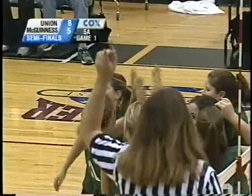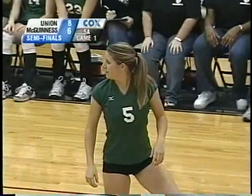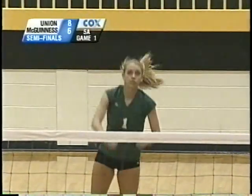Setters. Here we go. It's not often you see two setters go for the kill, but right there, I believe it was Kelly Roy that ended up actually getting it. And then you get a good look at her, and it's a point for McGuinness, and they've rallied now all of a sudden. We have a game again, 8-6, serving for McGuinness is Leslie Jones again.